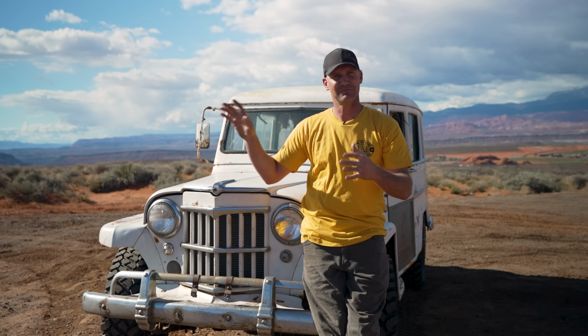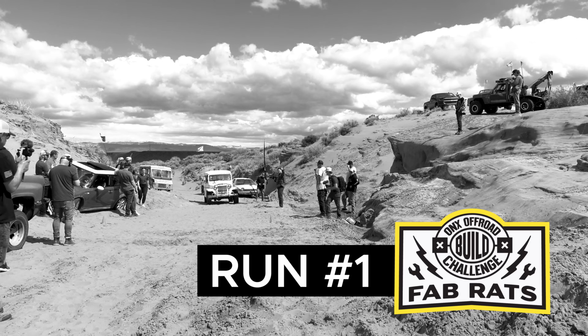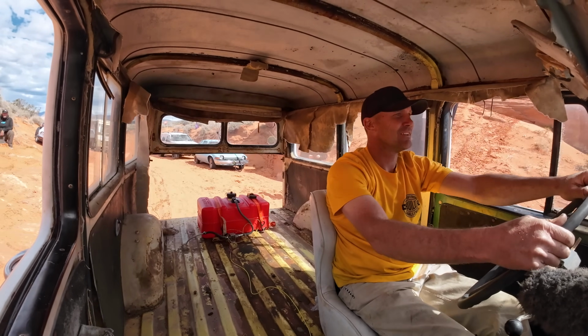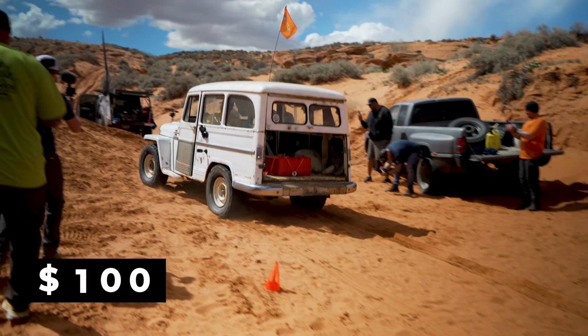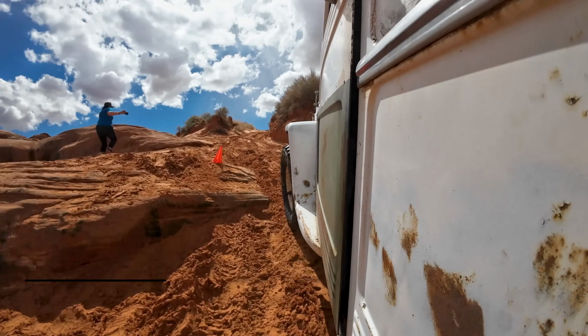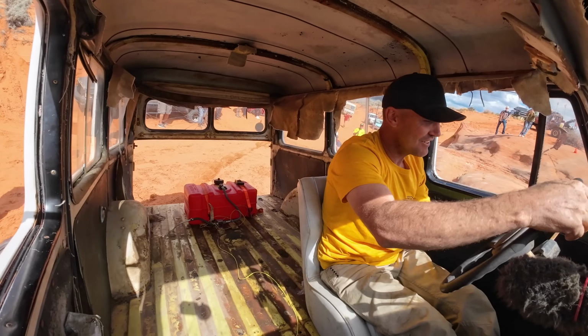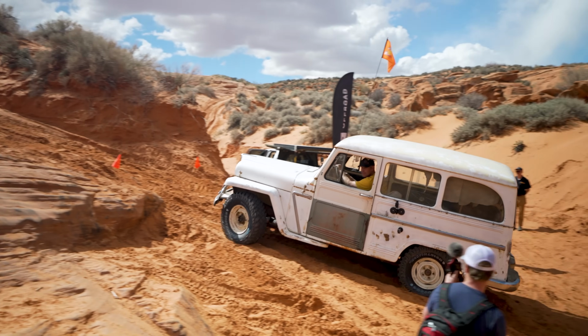Looking at the competition, I'm feeling pretty good about our challenge so far. I mean, there's some potential stacked up here, but this first challenge, I feel pretty good about whatever they throw at me. I think I got it. Ready, set, go. Gate 1. Gate 2. That's good, right? Oh, he's gonna do gate 2 and then gate 3.